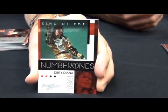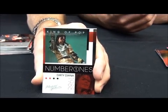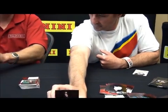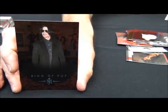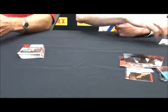What's your favorite non-memorabilia insert or subset in this product? For me, it would probably be the Number Ones, which is what I'm holding up right now. That card documents all the number ones. Actually, it does not document all the number ones that he had, because they had several as the Jackson 5. And this set, while it does go back into the latter part of the 70s, does not include the Jackson 5. It includes just Michael Jackson. This is his set. This is all Michael all the time.